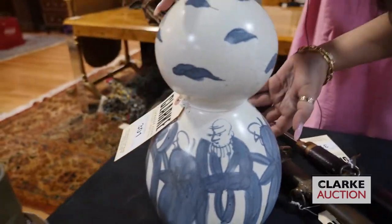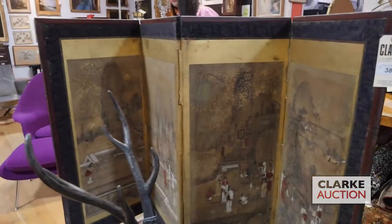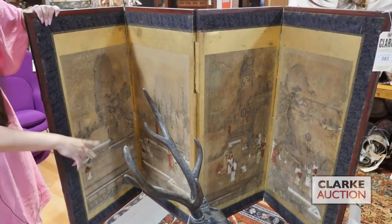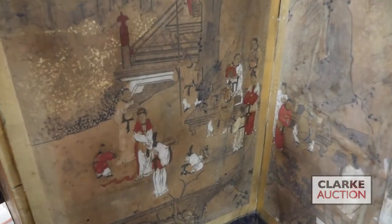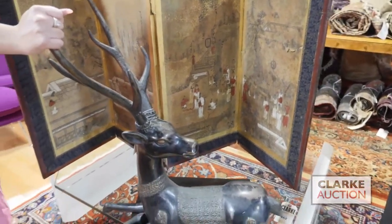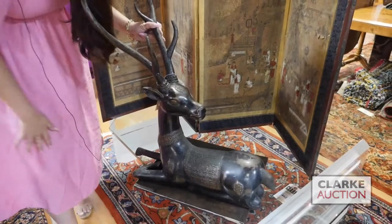So we're going to move around the room a little bit. This is a 4-panel antique Asian screen. It's probably Chinese, but it's really got quite nice age to it. So there's just figures kind of in this garden pavilion outdoors with white and red robes. And this is estimated at 400 to 600. We have this bronze stag, really quite nice in size. Large, nice saddle and kind of detailing throughout.